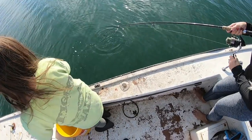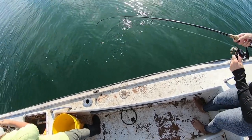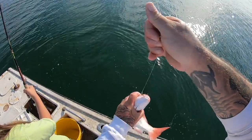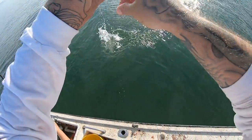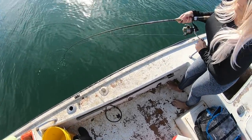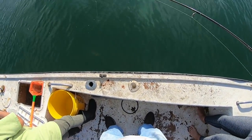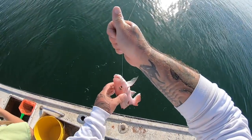What is this? What is this? What's up, Summer? Let's see what this is. I don't think that's a black drum. That's a red snapper. All right. Red snapper. All right, Amber's hooked up again, y'all. Let's see what this one is. Feel like a good fish? Yes. All right. Let's see what we got. This is another red one. Damn it. I think it's the red tongue.